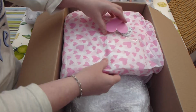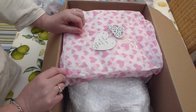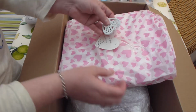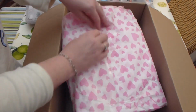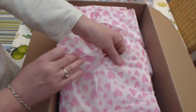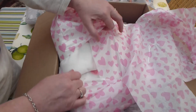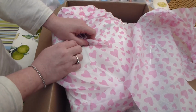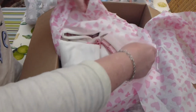Going to open this one now. It says, to Sophie Pearl, lots of hugs, Auntie Mandy. Oh, this is for Sophie. Look at this, it's pretty, isn't it? Now, as you'd probably know, Mandy did my Sophie for me, who I absolutely love to bits. I have to say, if I have a favourite out of my babies, Sophie's probably my favourite. I know you shouldn't have favourites. Oh my goodness. Oh, look at this. Oh, Mandy.